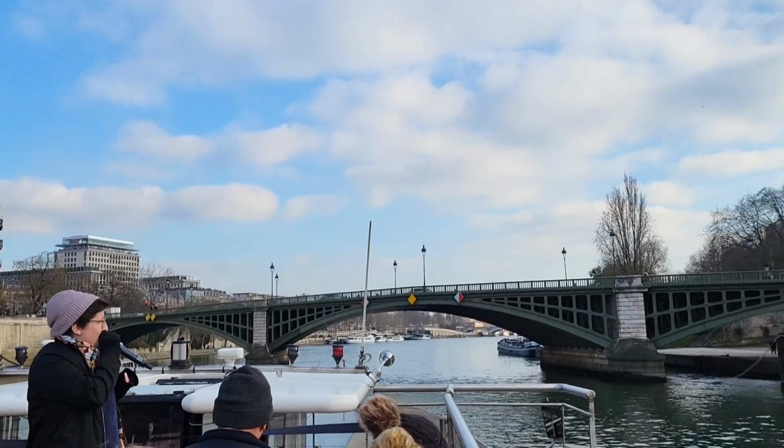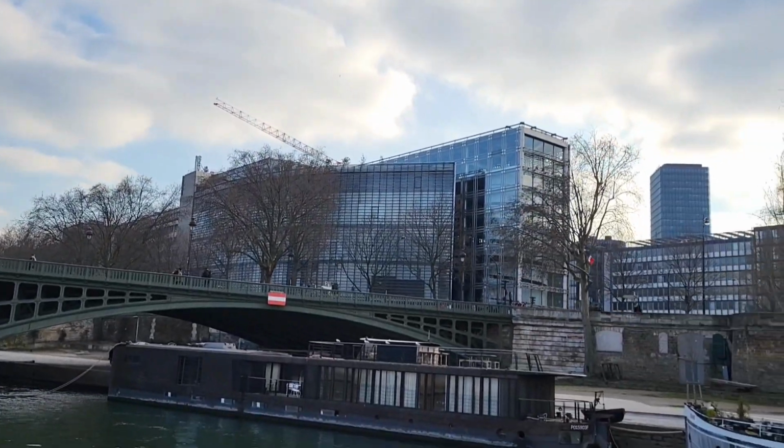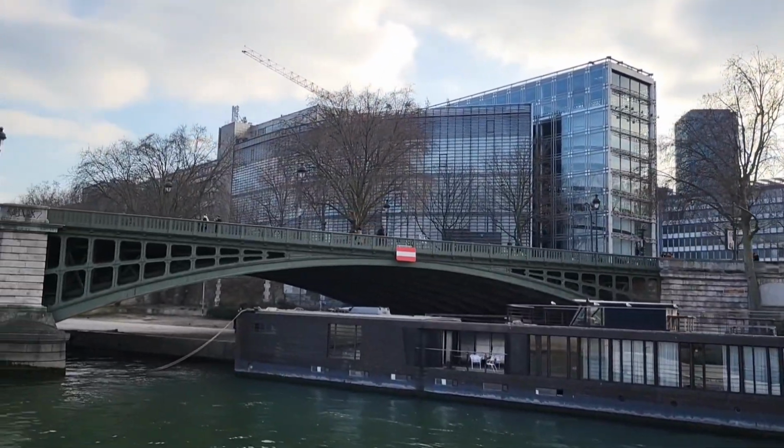Still on the right, there's now a very modern building in glass. It's a museum, it's the Institute of the Arab World. And all around this building is a big garden called the Philosophie Garden.